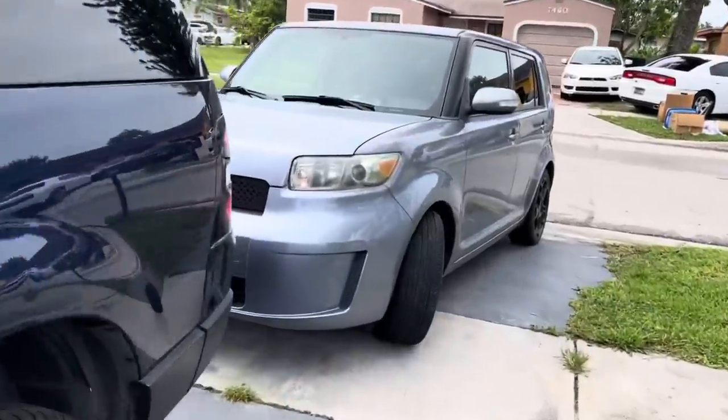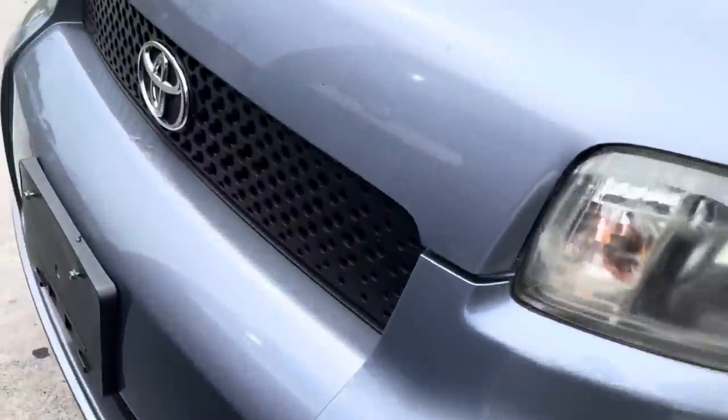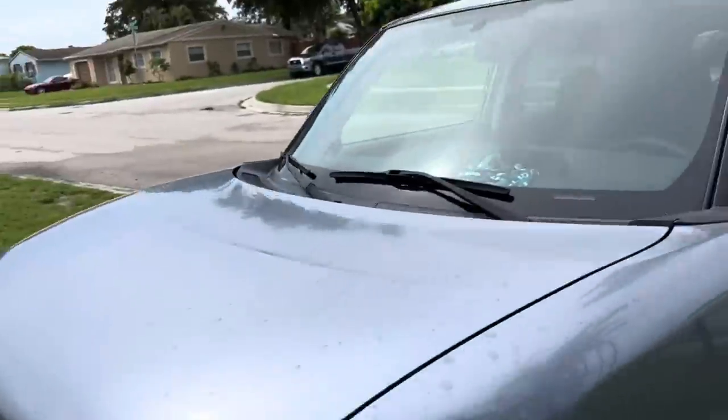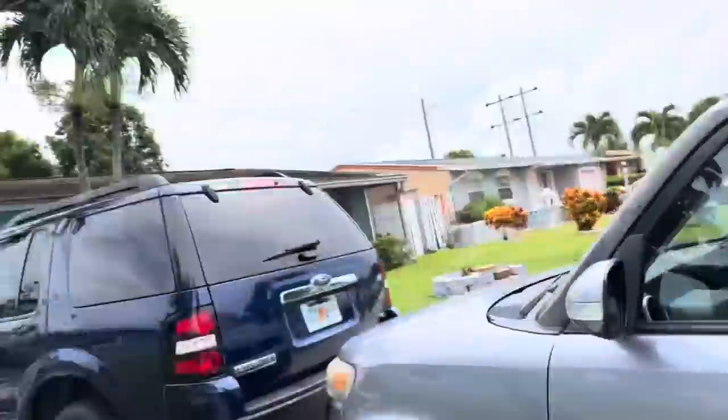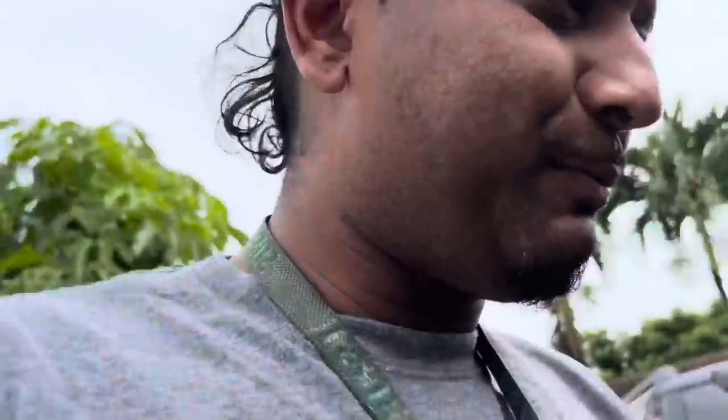Not quite sure if you saw in the last video, but we got this new work van. It's a Toyota box. Gorgeous metallic baby blue. And guess what? It's really good on gas. 40 miles per gallon on the highway. So I can do a lot of road trips. It's got plenty of room.